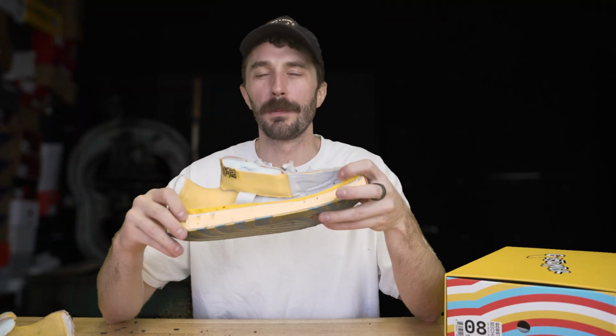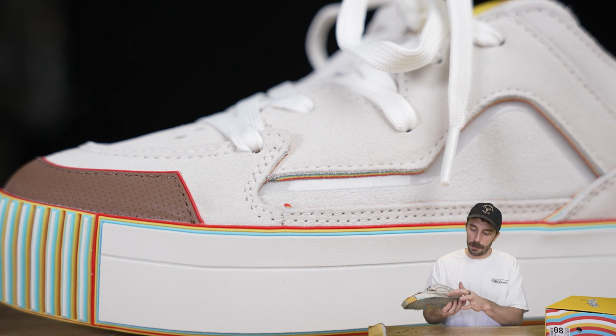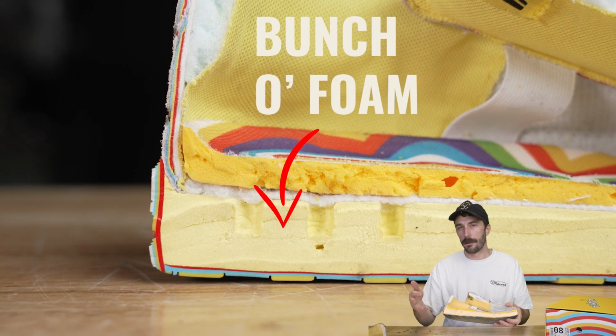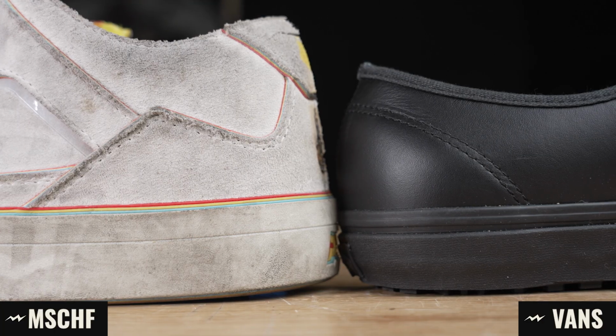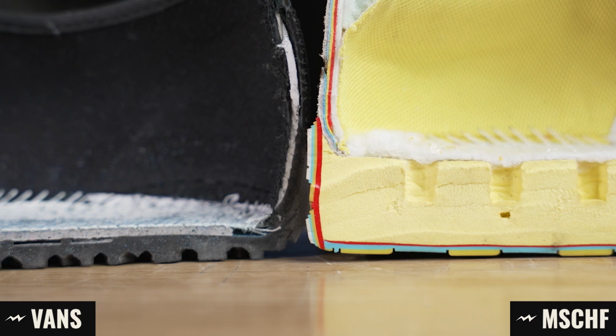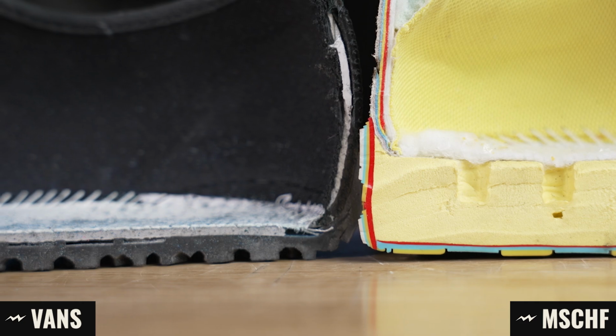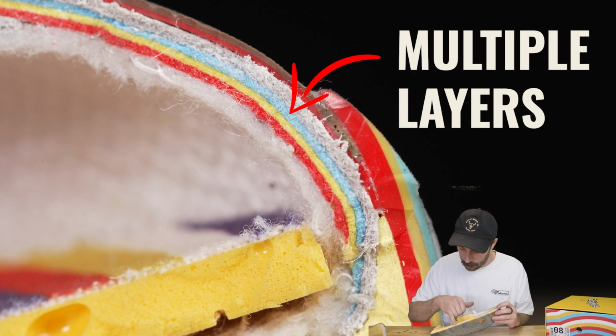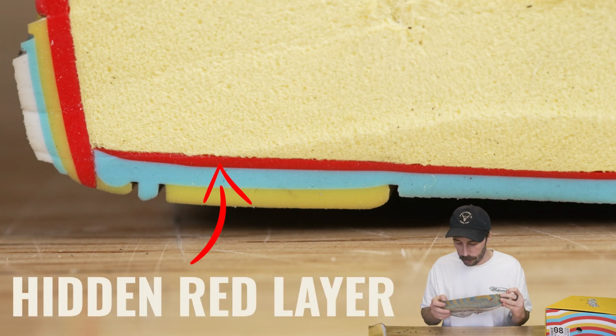I'm not really sure. I guess probably the reason they did it was they wanted this big sidewall. And so to fill up that void, they just stuck a bunch of foam in there rather than treating it like a real skate shoe with a smaller sidewall and just a few layers of rubber underneath your foot. But it is really interesting to see more closely all the multiple layers throughout this entire shoe. And even on the outsole, you've got an extra hidden layer of red.